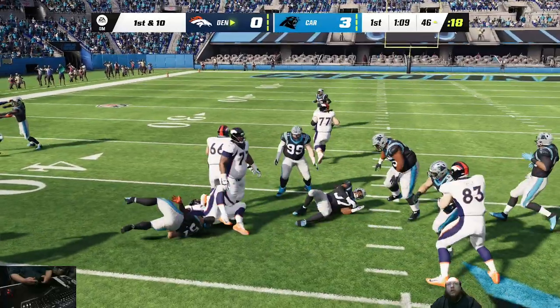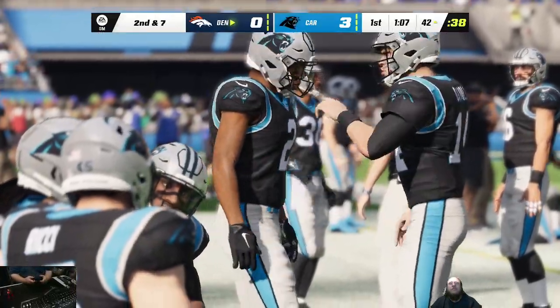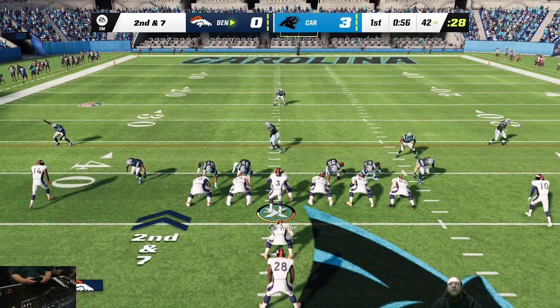Now a first carry for Latavius Murray. And not a whole lot of room to operate there on the first down run. He gets maybe 3. The last run got 3. Now here's 2nd and 7.